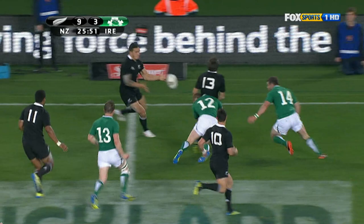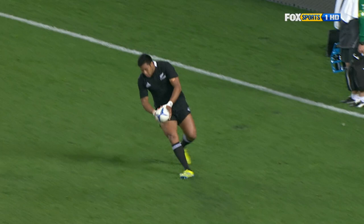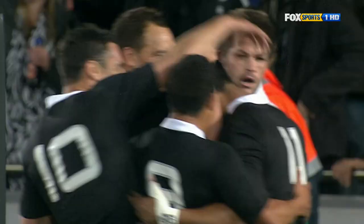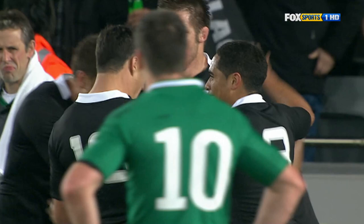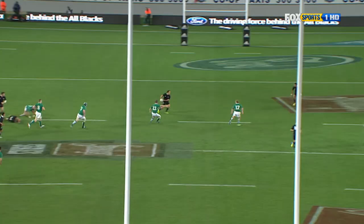And off goes Conrad Smith. Back to Williams. Beautiful pass to Carter. Away to Savea. And on test debut, Julian Savea gets the first try of the season. And they're all there to celebrate with him. Superb for the young man to be able to run in a try, created very much by the rest of the team who set him up to run it in with ease in the finish.